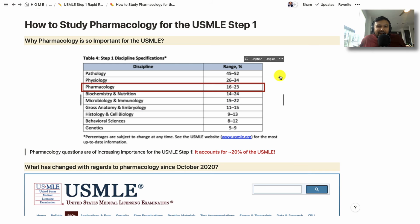I first wanted to start out by highlighting, why is pharmacology so important for the USMLE? Well, this is directly from the USMLE content outline, and it shows that pharmacology accounts for about 16 to 23% of the questions seen on the USMLE Step 1. And so one of the key take-home points that I want to highlight for you is the fact that pharmacology questions are of increasing importance for the USMLE Step 1. I mean, come on, pharmacology accounts for about 20% of your USMLE exam. And in my opinion, pharmacology really are easy points for the USMLE.